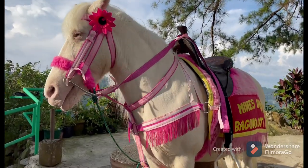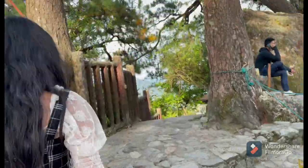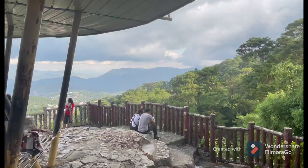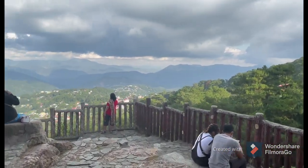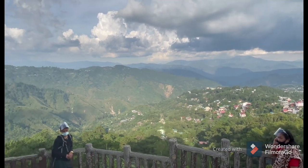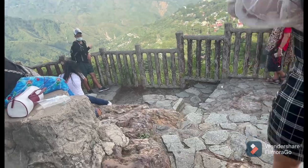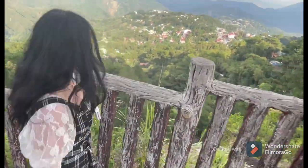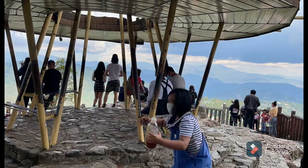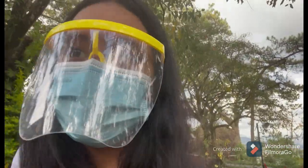Guys, meet Strawberry. So cute. Okay. So guys, let me show you the view. Okay guys, done showing you the view. Hold up, there are dogs here.